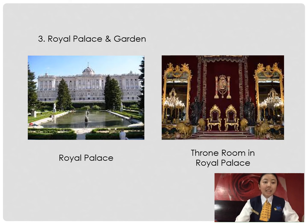Next slide is Royal Palace and Garden. On the left picture, we have the Royal Palace. This grandiose palace is the Spanish version of Versailles, a royal court designed to impress. However, unlike Versailles, which is now just a museum, the Royal Palace of Madrid is still the official residence of a monarch, the King of Spain, and continues to be used for official state events.